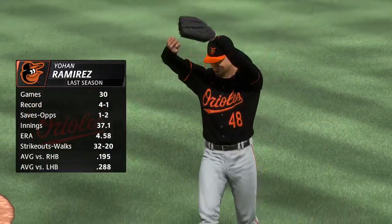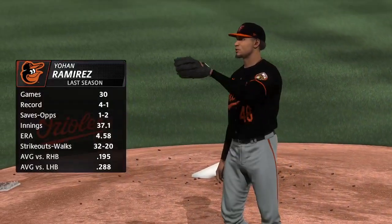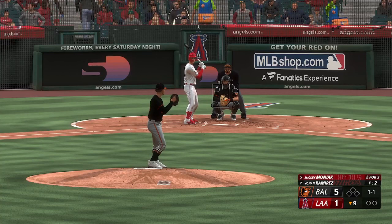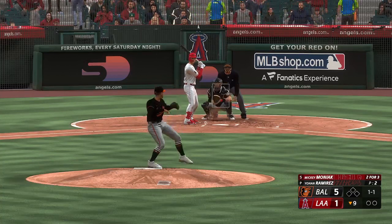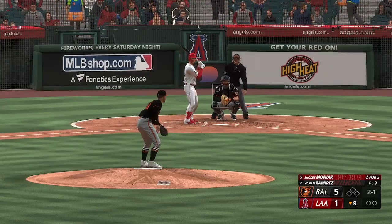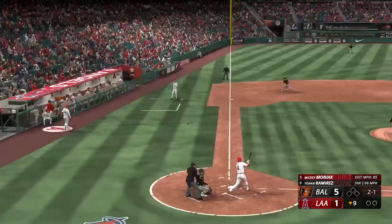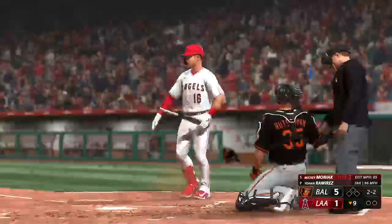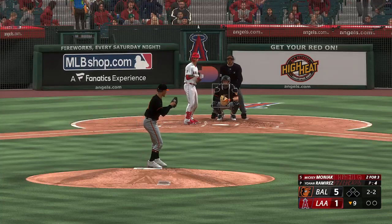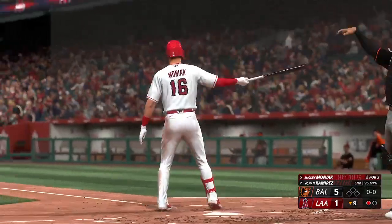Johan Ramirez comes on now. And we all know about his slider. It's just filthy, man. And one of the better ones in the game, I'd say. Spin rate's very high, and it just breaks a ton. Now the batter, Mickey Moniak. Next pitch is inside. 2-1. And a foul ball. Got him. And there's one down.